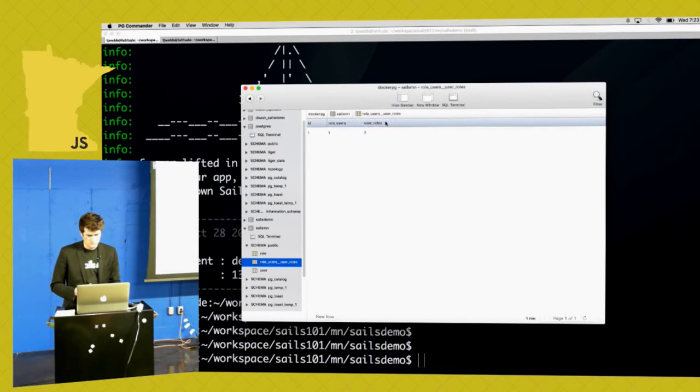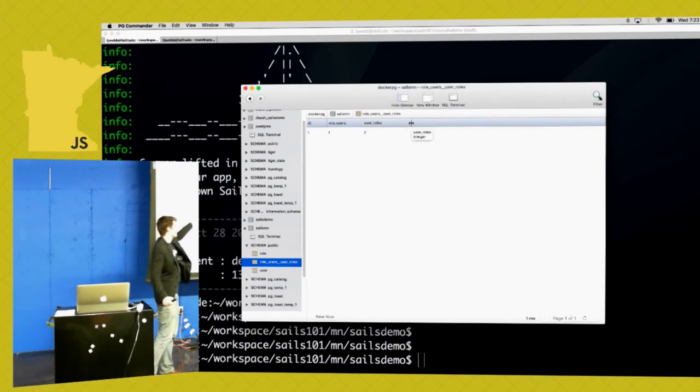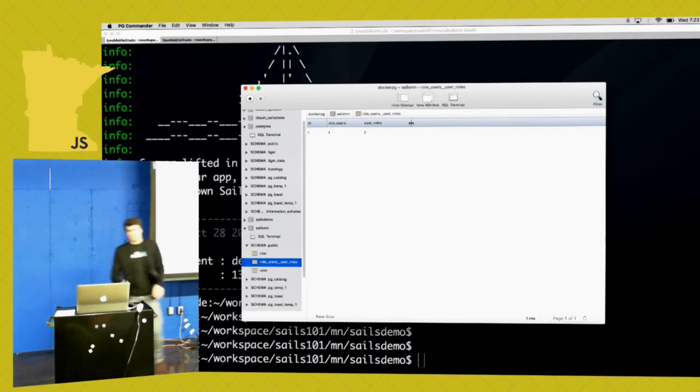It generates some columns here. So ID really isn't important, but role users, user roles, that just says which user is connected to which role and vice versa. So if I had a user with five roles, there'd be five rows in this table. This is the typical many-to-many join table you have to have in a traditional relational database. You join through this other table to be able to have arrays on both sides.